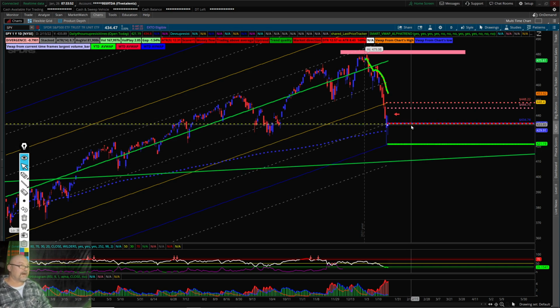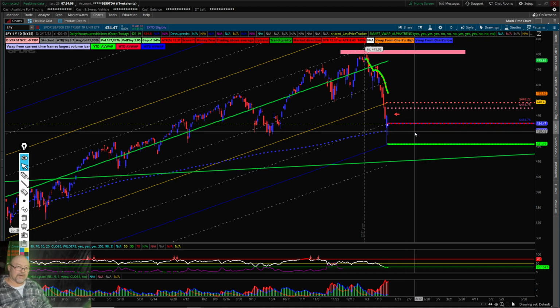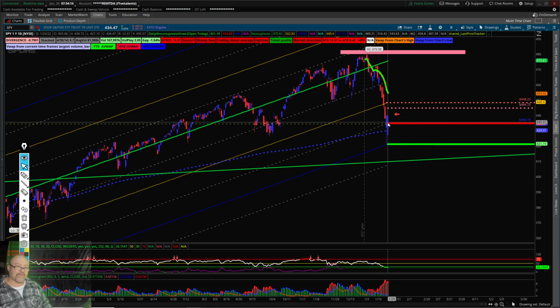Well, today the SPY is at 441.10 right now. This is where the price is at this arrow. So today on the daily chart, we have resistance and support. This is the support line for the 4 hour and the daily.